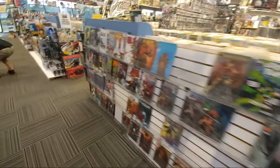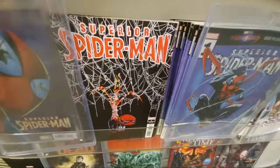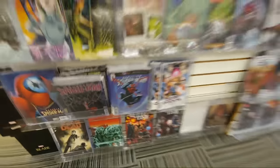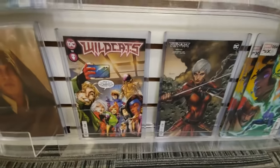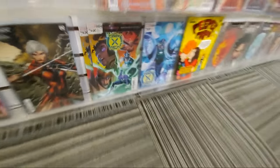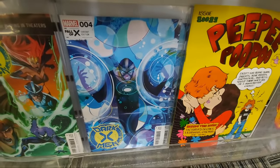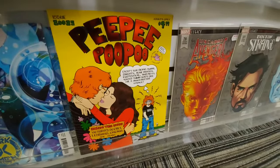Yeah, we have the Superior Spider-Man with Scotty Young. This is one of those few covers without a voice bubble or something, all tangled up. We have new Wildcats. Issue number 12. What is Dark X-Men? That is a rad Havoc cover. You don't see Havoc too much. That's pretty cool. That is a crazy title for a comic there.